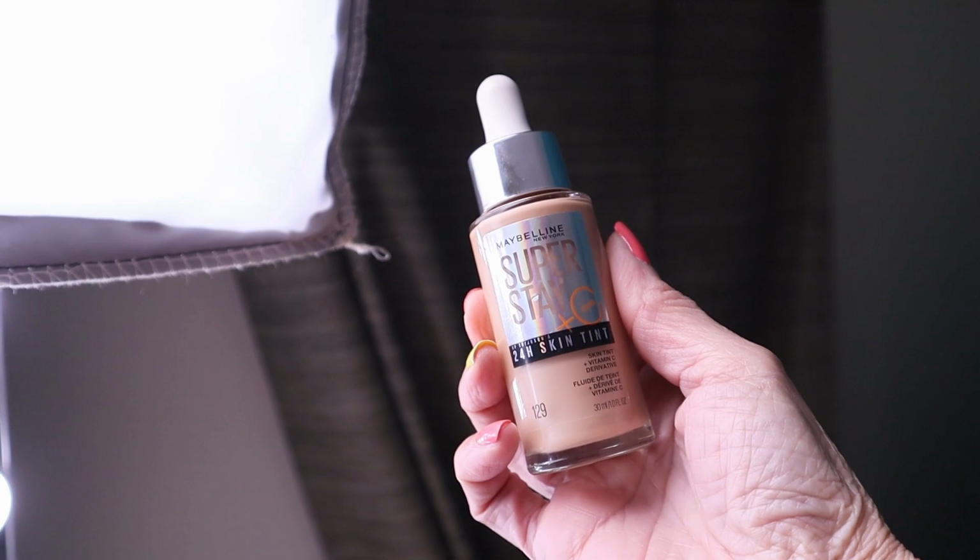I definitely have some thoughts about the new Maybelline Superstay Skin Tint. Now remember, it retails anywhere from $13.99 to $17.99. I ordered it off of Amazon. I also ordered it off the Ulta website. It comes in 18 shades. It's infused with vitamin C to brighten up the complexion over time. Very pretty, light to medium coverage for sure. It's super smoothing on the complexion.